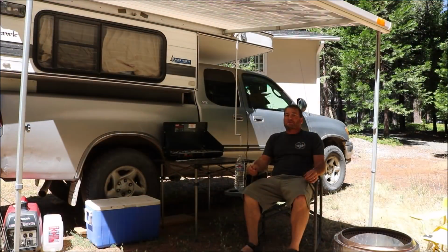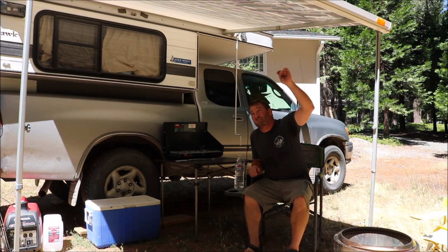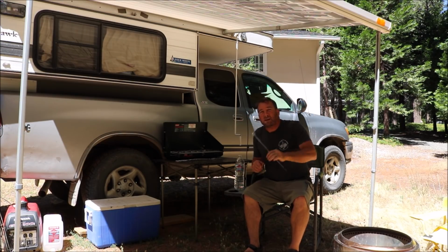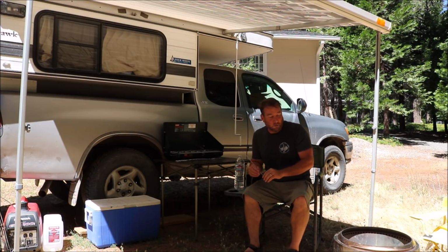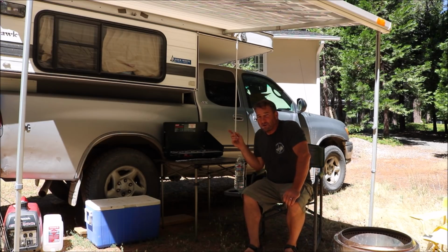Okay, here's the basic camp setup, and one of the coolest things about this setup is this awning. Both Jenny and I really appreciated having this awning. It allows you outdoor camping even in inclement weather. You can come out here in the rain and still enjoy the outdoors. The camper comes with a 2-burner propane stove inside, and that's great for boiling your water and getting your coffee going in the morning.